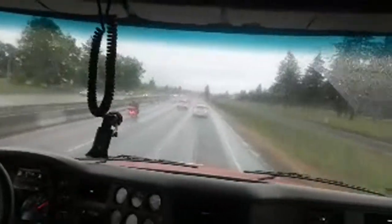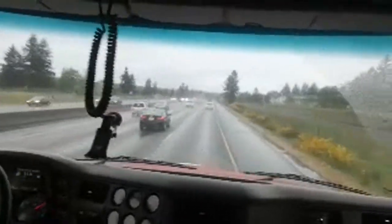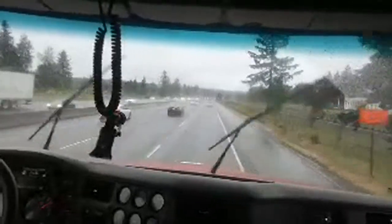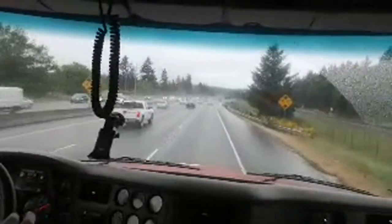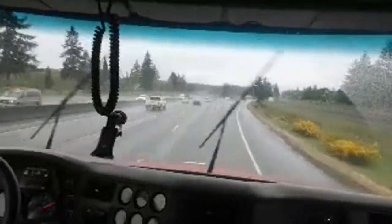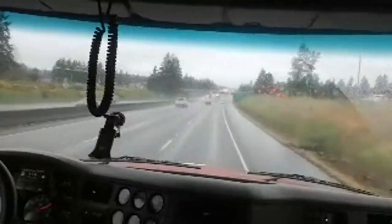We're going to see how high we can get the MPGs. Of course, we're in the crappy lane. I mean, this is the rough lane, so I could probably do better in the other lane. I'm trying to cruise right at around 60. I'm a little slower than 60 miles an hour, sitting at about 59 right now. Let's bring it up to 60. Okay, we brought her up to 60. Now let's see if we can get those MPGs up.